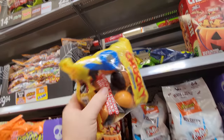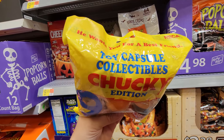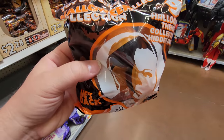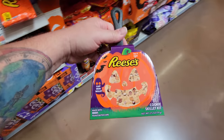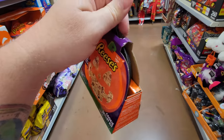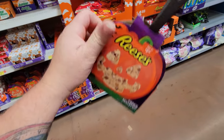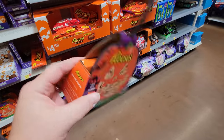What is this? Chucky themed collectibles hidden in Chucky balls. It's Chucky balls. Holy crap, look at this. They also have Michael Myers balls. Wait, what is this? A Reese's cookie skillet kit. I almost missed this. The skillet must have a pumpkin face in it. I bet the pan is shaped like a pumpkin. I wish we could see the actual skillet in there.